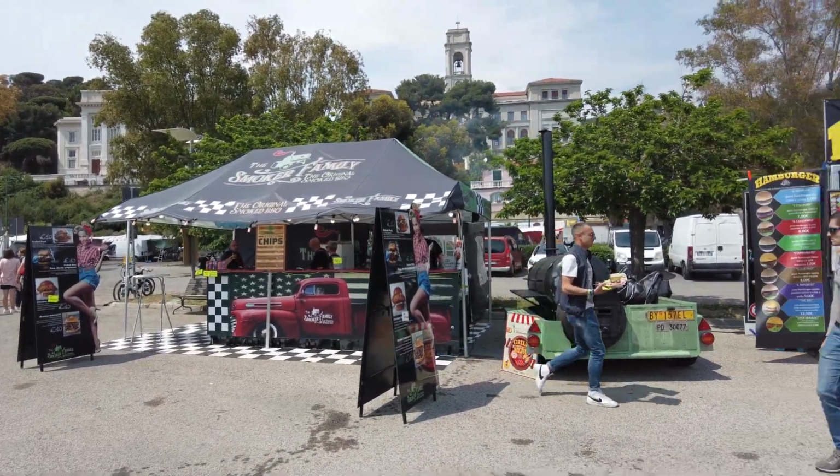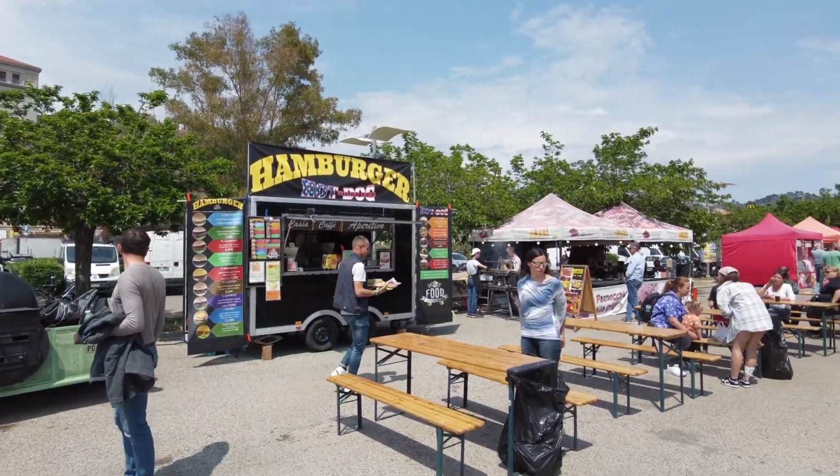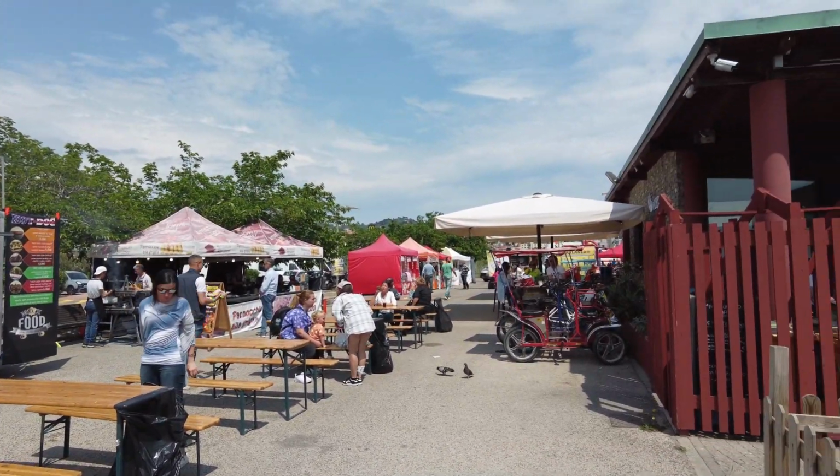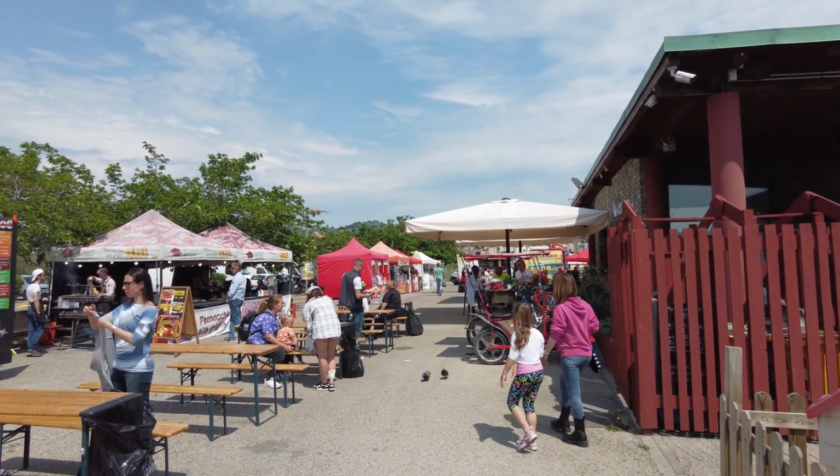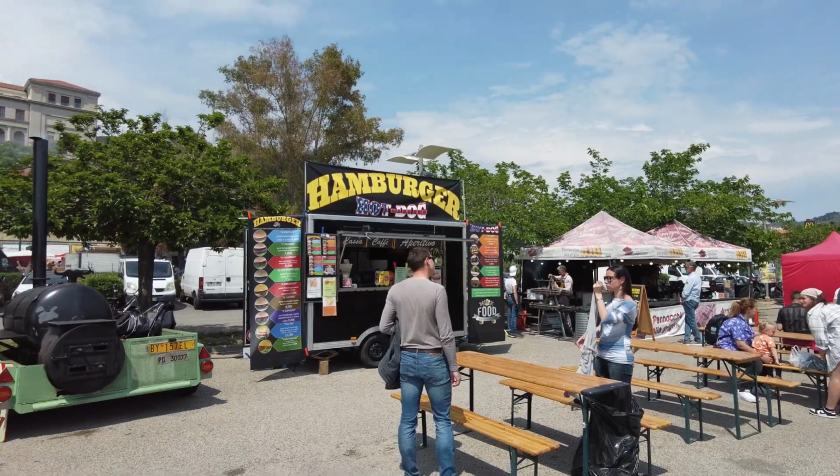Well, here we are in the food market in Imperia. Beautiful day. Not huge crowds, which is actually quite good because Puck doesn't like big crowds anyway. But it's a nice sunny day.